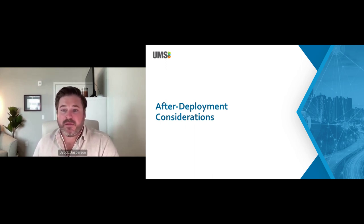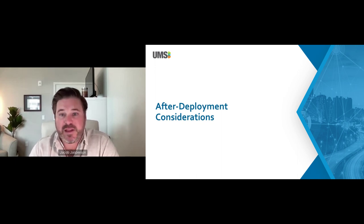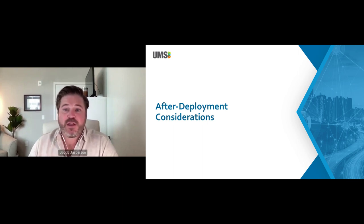So Mike did a great job in Gulfport of maximizing the value of that project on the front end. Well, what happens after that project gets deployed? We need a way to ensure that the projects continue to run efficiently. And I think that's one of the key takeaways in this presentation: in order to maximize the financial value of an advanced metering deployment, you have to think about what happens after the deployment is done. It's just as important as planning on the front end.